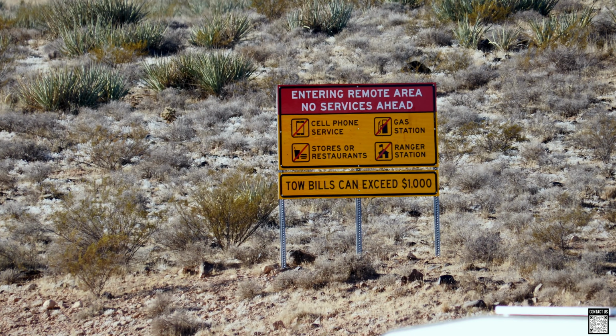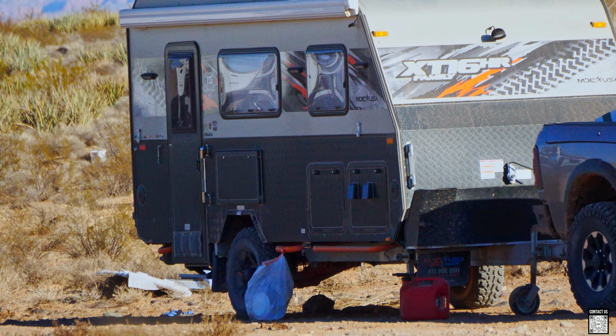But with the trailers, we brought them out here. 0 cell service, 0 fuel. We've had to bring extra fuel cans. We're going to run out of fuel before we get back. Luckily, we have the extra fuel cans, so we'll be okay.